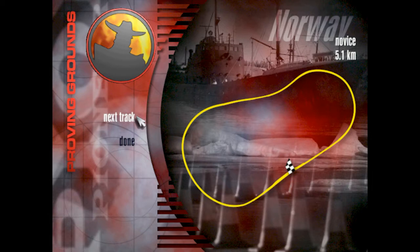The high-speed tri-oval will allow you to keep the pedal matted as you strive to maintain perpetual top speed. But keep your eyes on the road, because at 200-plus miles an hour, the slightest twitch could turn your exotic car into exotic scrap metal.